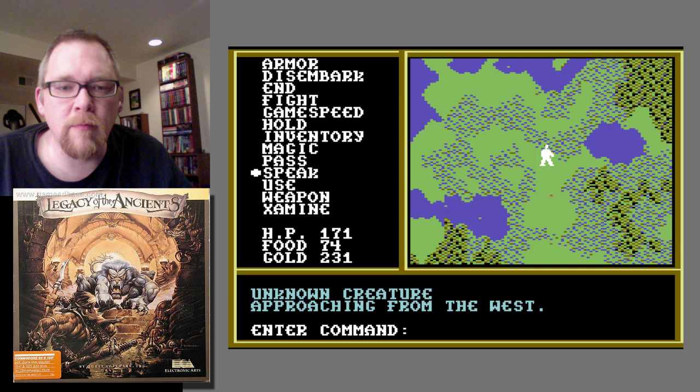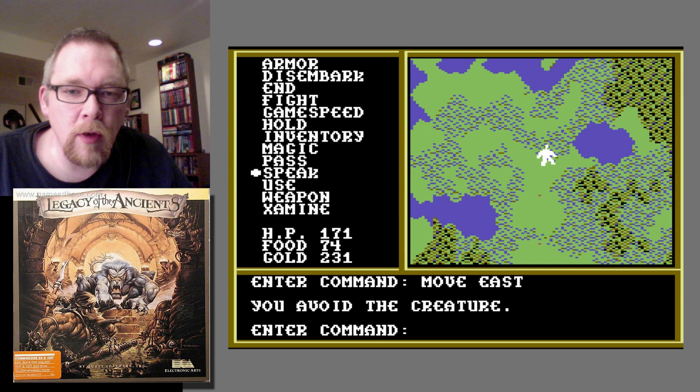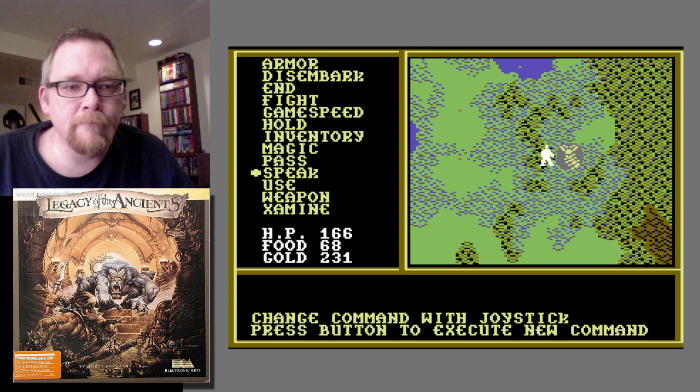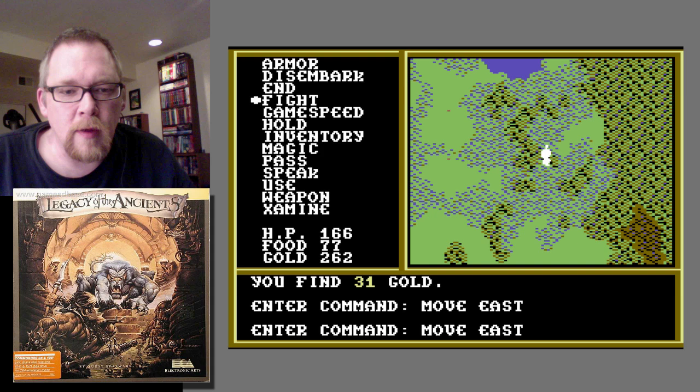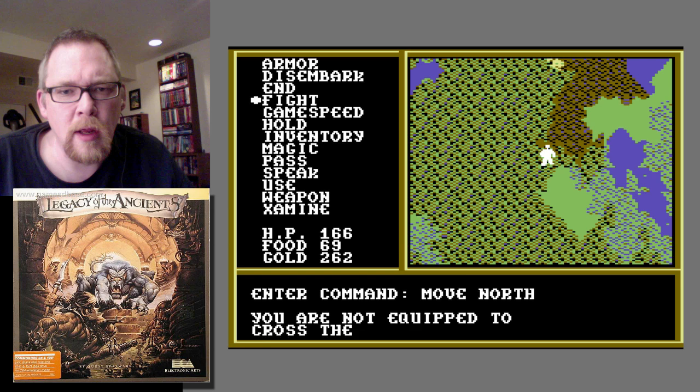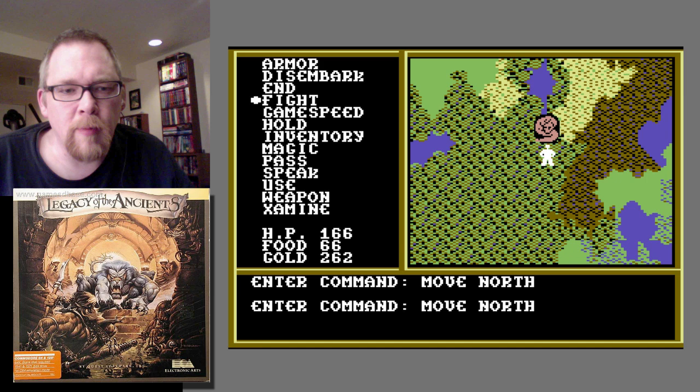Okay, sometimes you get some warning that a creature's coming from the northeast, or the west, over here, so you can go the other way and avoid it. But a lot of times your random encounters will just get you. Let's avoid that one. Yeah, let's use its nasty flesh for food. I probably should have grabbed the map that I made when I was a kid. Okay, so you can't go across the mountains until you buy the climbing gear.